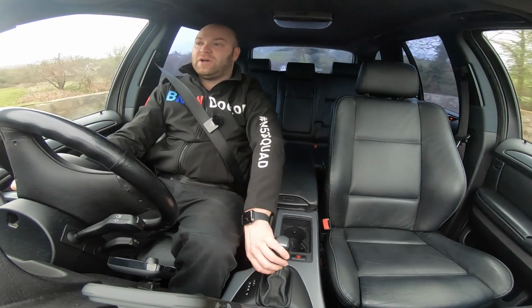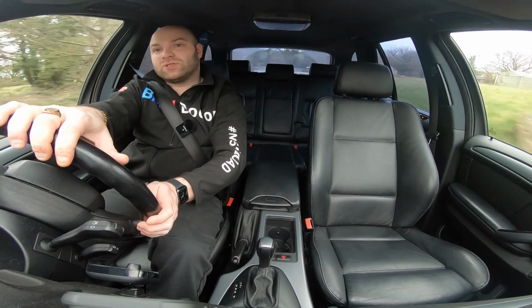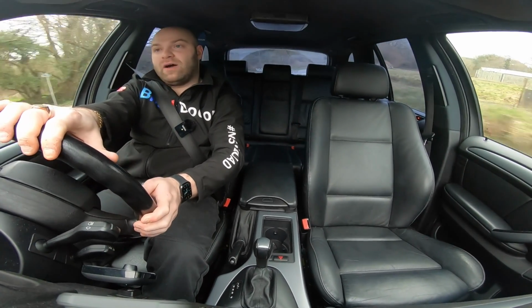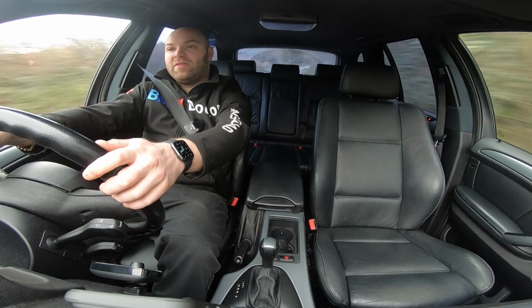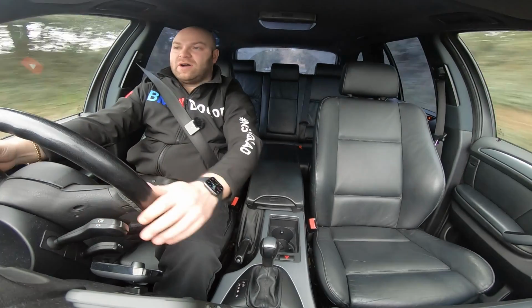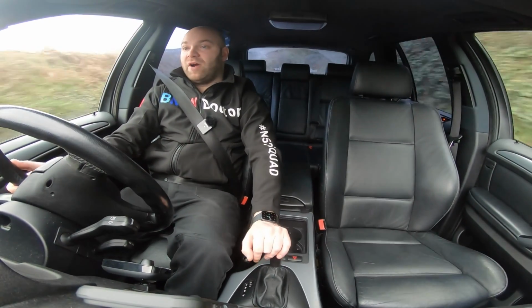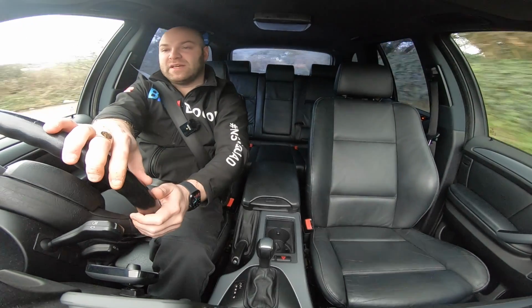When these cars first got released, it was the Chris Bangle designed car. Chris Bangle was the designer at the time, all the way up from E46, E39, E53, all the way to even the E70 he designed. And these cars were very well known and very well loved. I know many people that have owned them. I've owned quite a few myself.